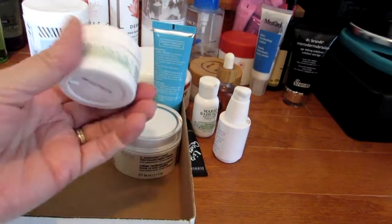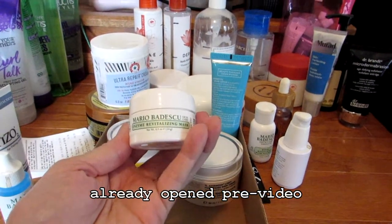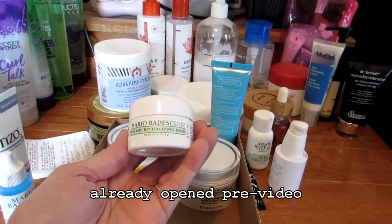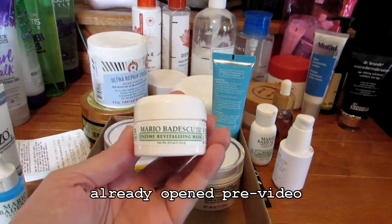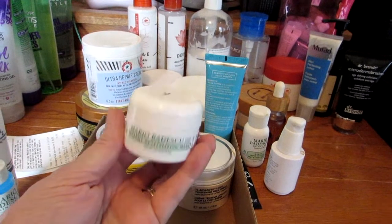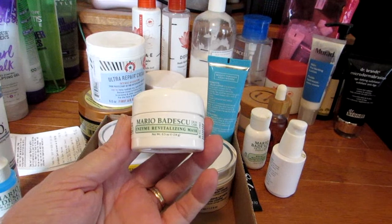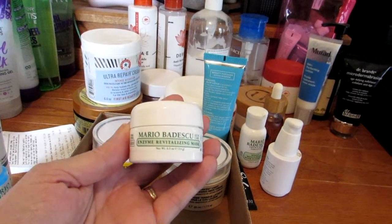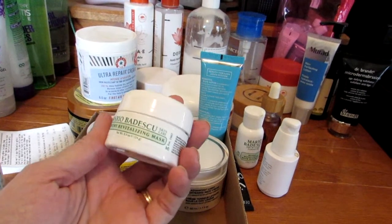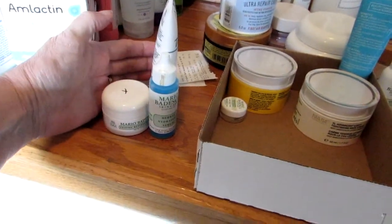And finally, the last item. I'm not going to even open this jar. It's that bad. This Badescu Enzyme Revitalizing Mask. It was very nice. I used it a couple times. You can see I put an X on top so I would remember that this has gone bad. It's completely separated and it just smells not quite right. So it's time to let this go. I have plenty of masks, so I don't really need to have this one any longer. So those three items are all decluttered.